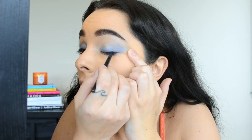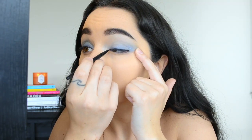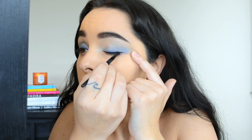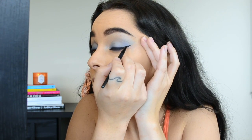So now that the blue eyeshadow is down, let's throw on a little bit of eyeliner. For eyeliner today, I'm going to be using my Maybelline Eye Studio Gel Eyeliner, using the brush that it came with. I think that's good enough. I'm going to go ahead and do the other eye off of camera. I took the liberty to also apply lashes while I was doing that. Now I'm just going to continue with the rest of my face.